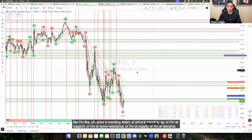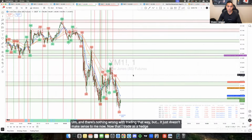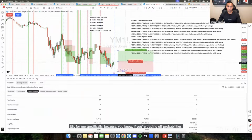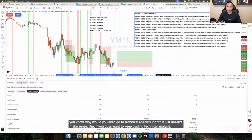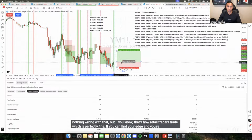There's nothing wrong with trading that way, but it just doesn't make sense to me now. Now that I trade as a hedge fund, I can see why hedge funds don't trade technical analysis. It just doesn't make sense for me specifically, because if you're trading off probabilities, why would you even go to technical analysis, right? If you guys want to keep trading technical analysis, there's nothing wrong with that. But that's how retail traders trade, which is perfectly fine. If you can find your edge and you're profitable trading that way, great.